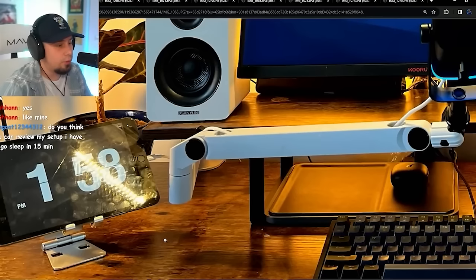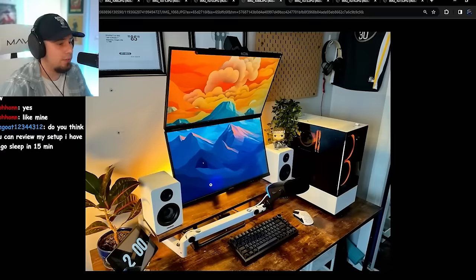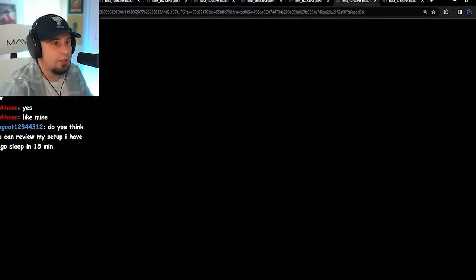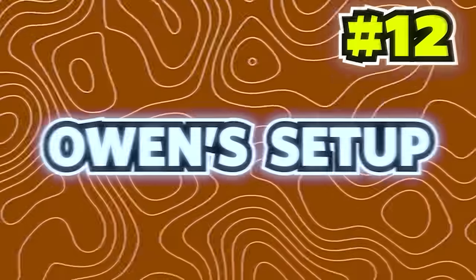I do love where you put this mic arm. It fits actually perfectly right underneath here, right in front of you at a perfect angle. And I think there's another picture. Yeah, it's so hidden that you guys probably didn't even see it. Looks very, very clean. Also love the placement of the monitors. I think you did a great job with the personality above the setup too. And yeah, this is great. I would give this a solid 8.5.